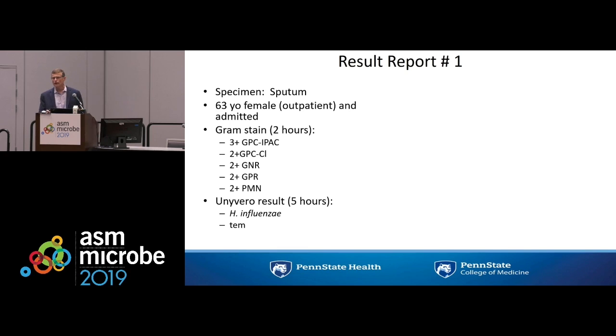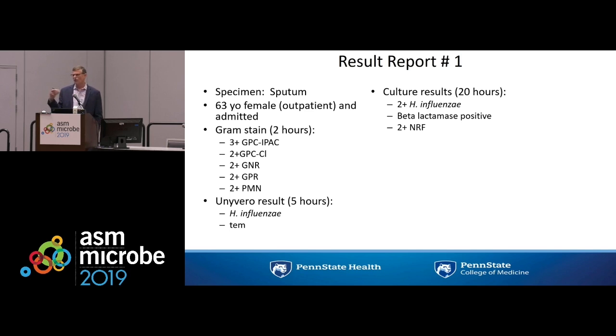And in 5 hours, what I have from this specimen is a result of H. influenzae that is positive for the TEM marker, suggesting resistance to beta-lactams. So the following day, I just chose 20 hours. Some would say 24 to make it easier. It's rare that it's quite that many hours, depending on what time of day the specimen arrived in our laboratory. And in this particular case, we grew 2+ Haemophilus influenzae that was beta-lactamase positive and 2+ normal respiratory flora.